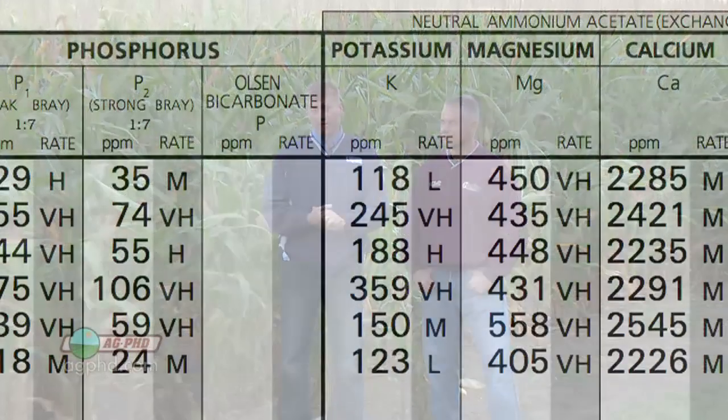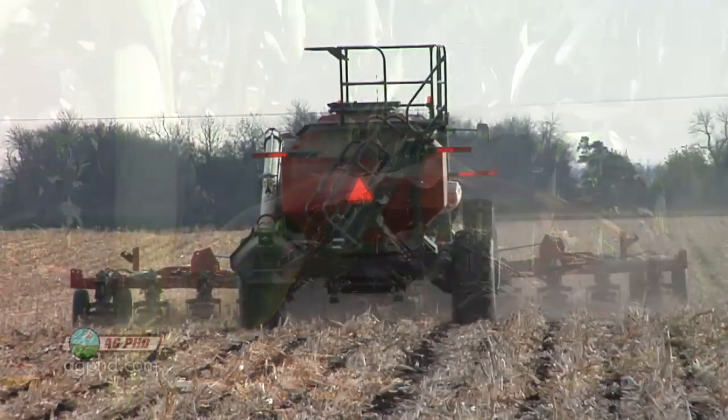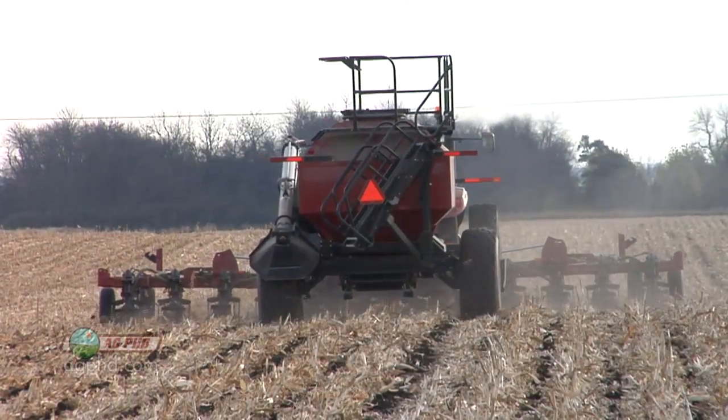As crops are coming off the field, Brian, soil tests are getting sent in, and one of the most important nutrients is potassium. We're going to talk about potassium today and how you can tell if you've got enough and how you can adjust your program to get more out of the potassium you're applying.